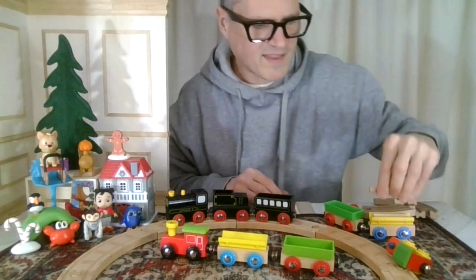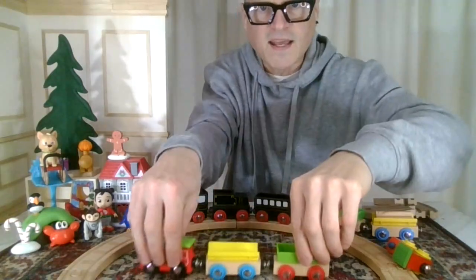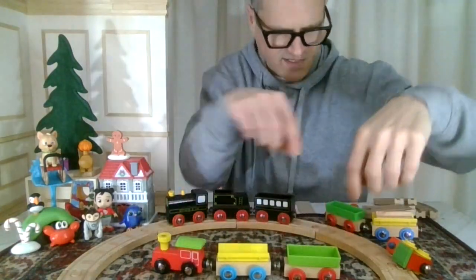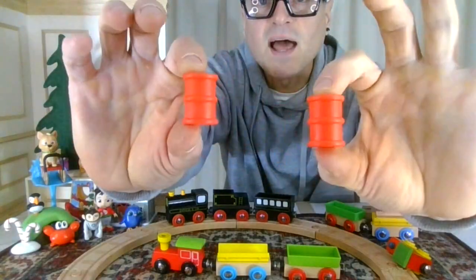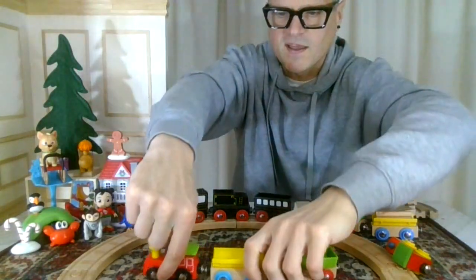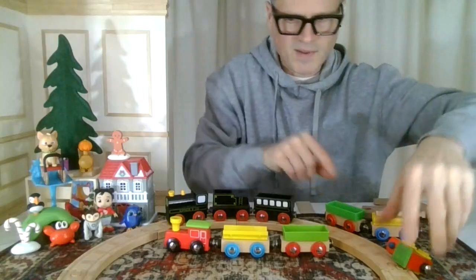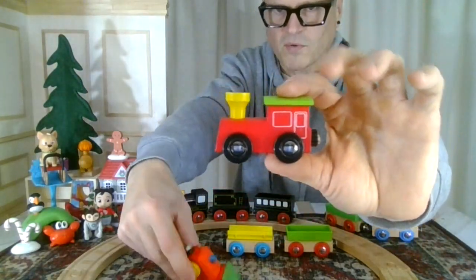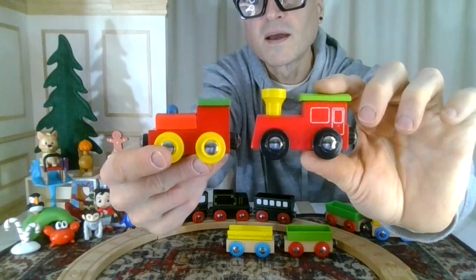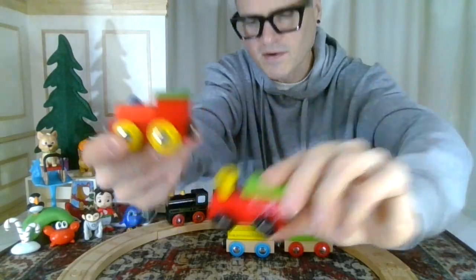Oh, yes, I will. The other set that I had, this set, came with 3 logs and 2 barrels. The barrels were wooden, and these are plastic. Unfortunately, that's why I don't have them. But let's see how the train changed. So this one would be older, and this one would be newer. I definitely like the older one better.